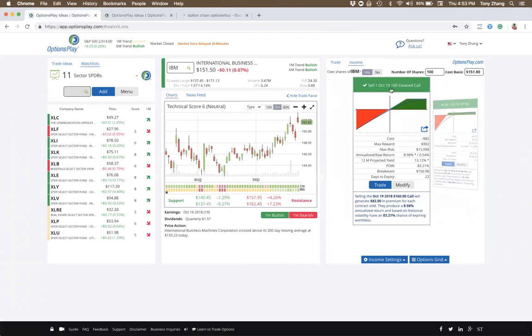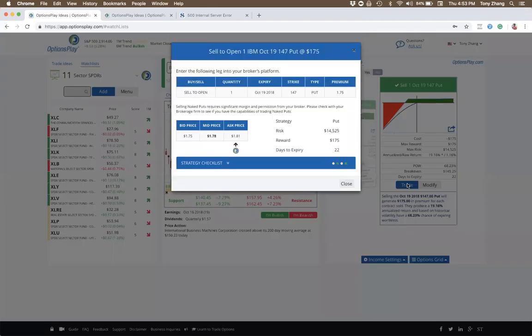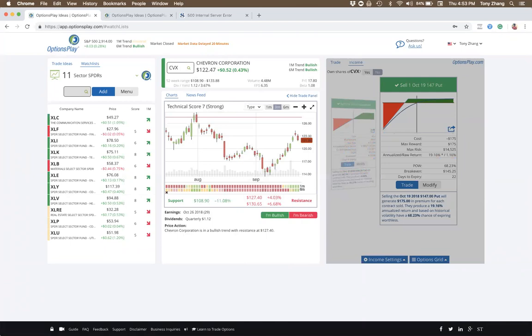So here I type in IBM and it immediately tells me to look at the October 19th 160 covered calls. And if you're selling puts, the October 19th 147 puts. So it tells me exactly what expiration, what strike price, and all the annualized returns, so I can quickly decide, is this something that I want to place? Is this a covered call or a short put that I want to place in my portfolio? Giving me all that information. If I do, I hit the trade button and it tells me exactly how to enter this order into my broker's platform. So we are completely broker agnostic, so that you can use this for any broker that you trade with. I'll go through one more example just to kind of go through it.